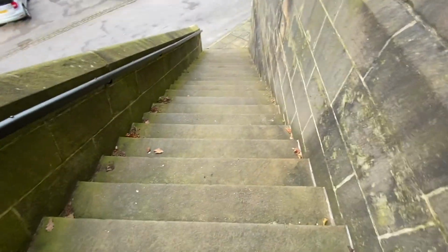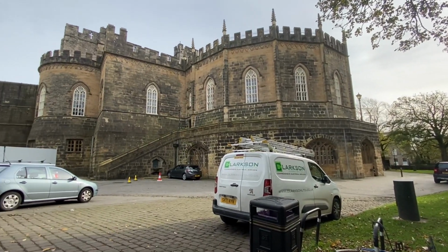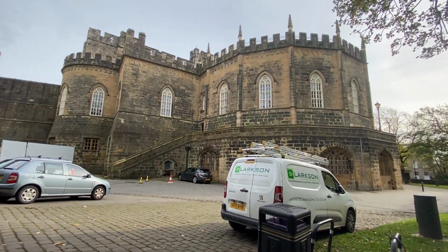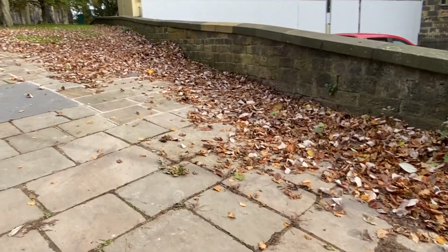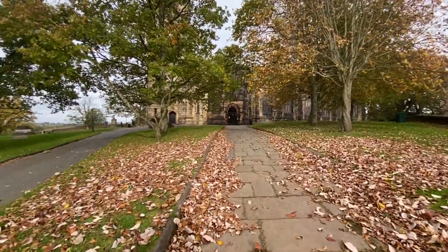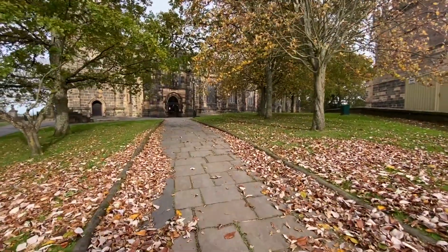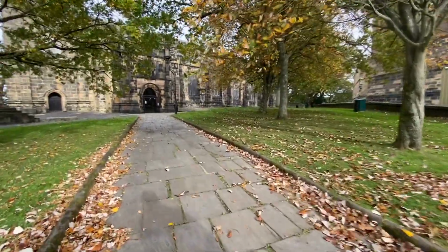Really old door. I'm going to turn off while I go down these stairs. So this is the back of the castle. It's very pretty. That's that wall that they used to hang people from. Look at all those leaves. There's nothing like walking around here on an autumn day. Down that way there's the Roman baths. And isn't Weary Wall down there, or is that down here?